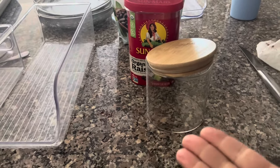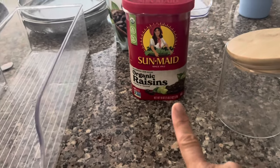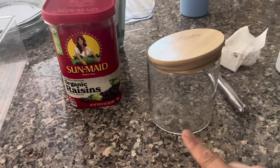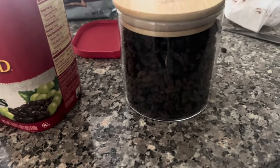Sometimes it's also nice to put things in a glass container so you can actually see them, even though I can see that these are raisins. Something about that glass container I think is going to be a little more appealing. And guess what? I'm snacking on them.